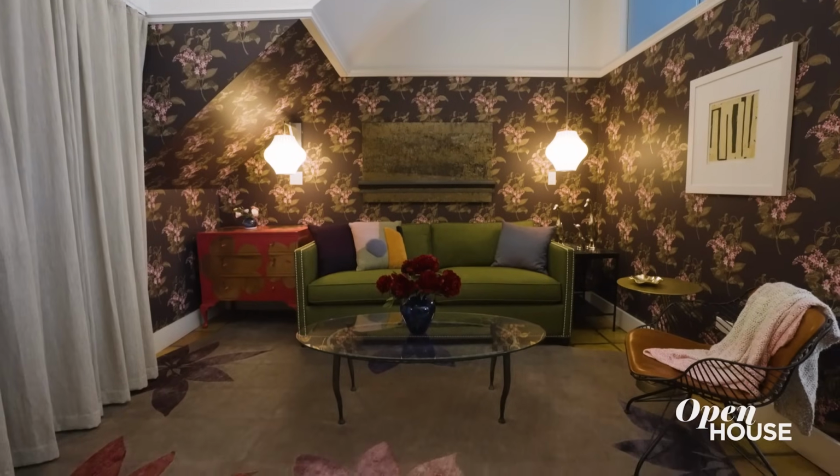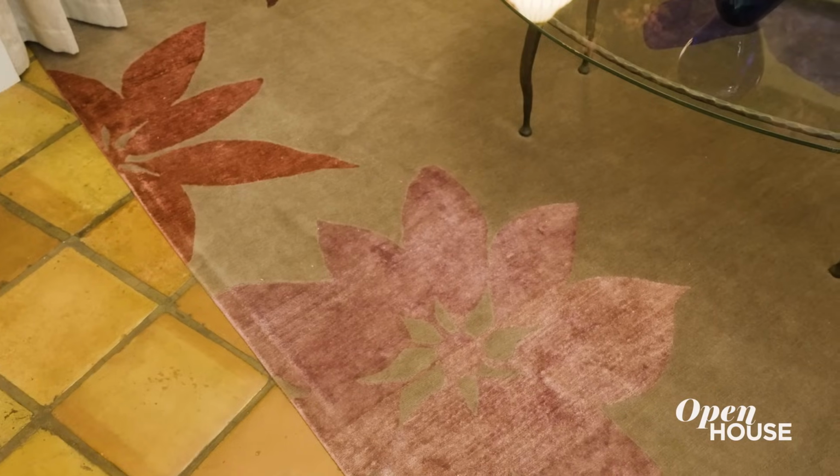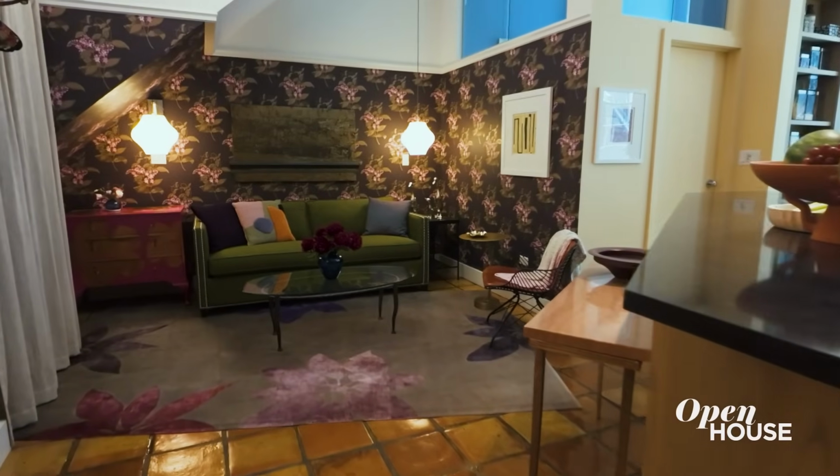Underfoot, we have a more contemporary take on floral patterns. The flowers are actually silk on a wool background. The rug also helps to define the sitting room and separate it from the kitchen. As an empty nester, I really wanted to give my client plenty of adult spaces for entertaining, and this sitting room adds to that.